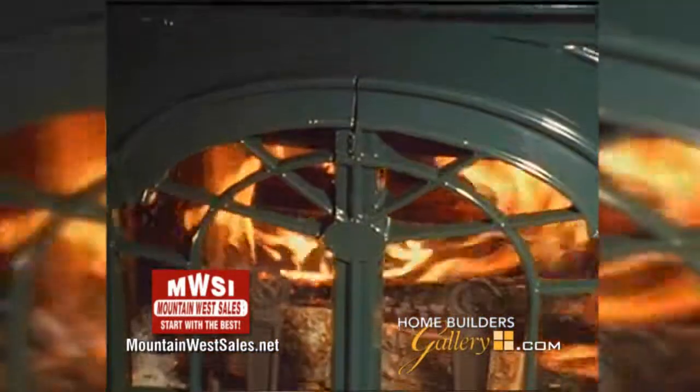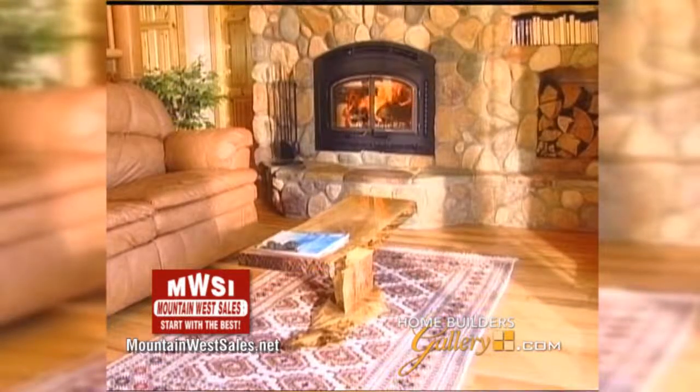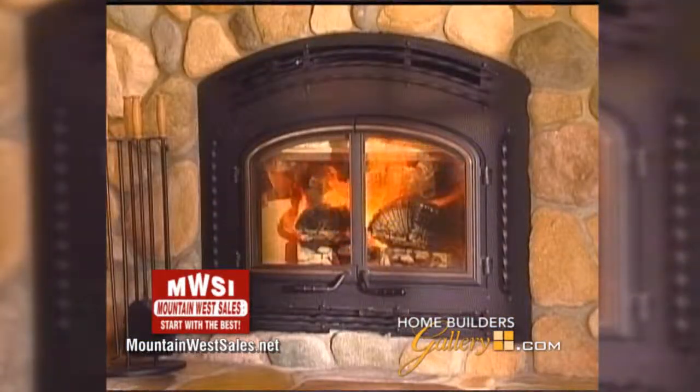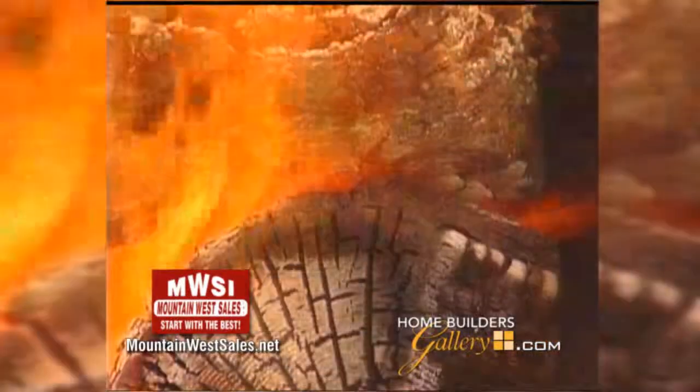You don't have to rely on electricity or gas to heat your home, and you'll always have a heat source no matter what happens. Probably most importantly, or the thing that gets people's attention the most, is that when a wood stove is burning, it's dramatic, it's calming, and it's beautiful to look at. It will be the focal point of the room that it's in.